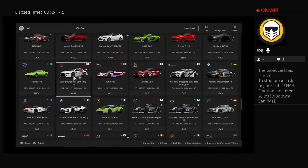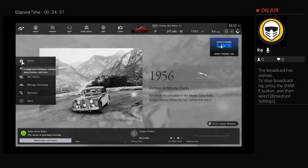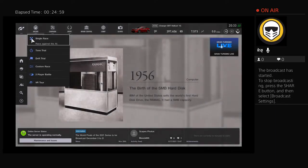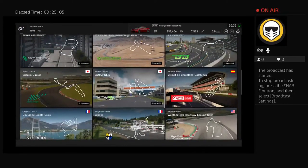But let's get back to driving the Charger. I'm actually kind of upset they didn't have the Challenger in the game, but I kind of understand why they chose the Charger, because it has a higher top speed. And Gran Turismo really panders to the experience of driving.